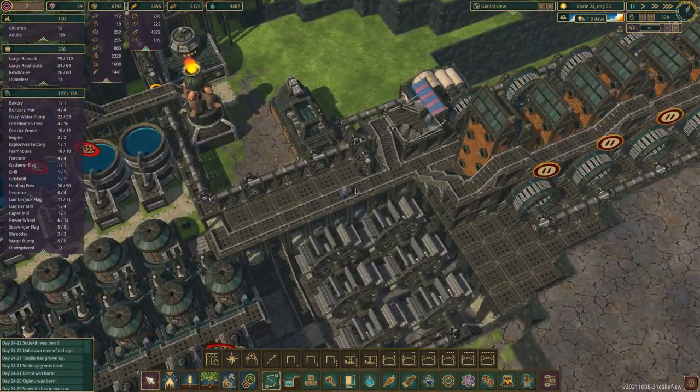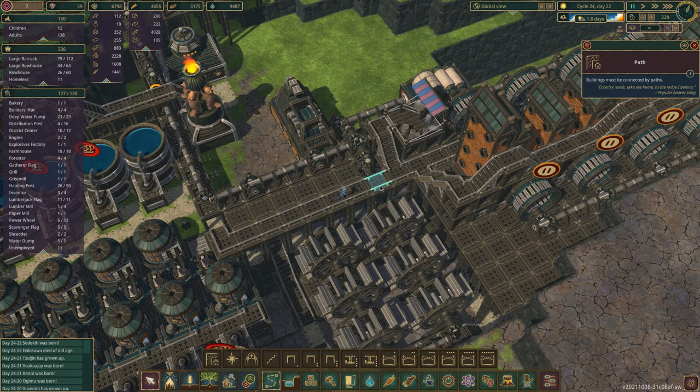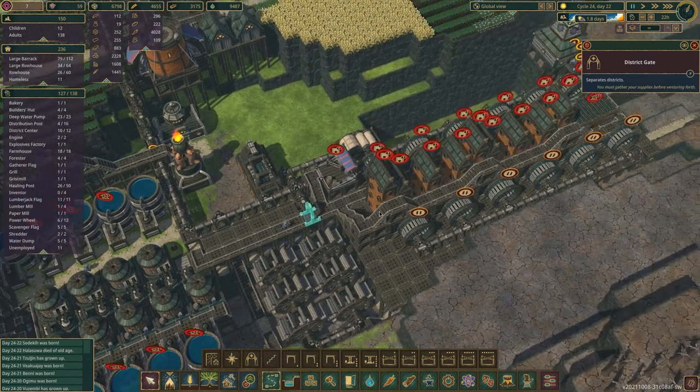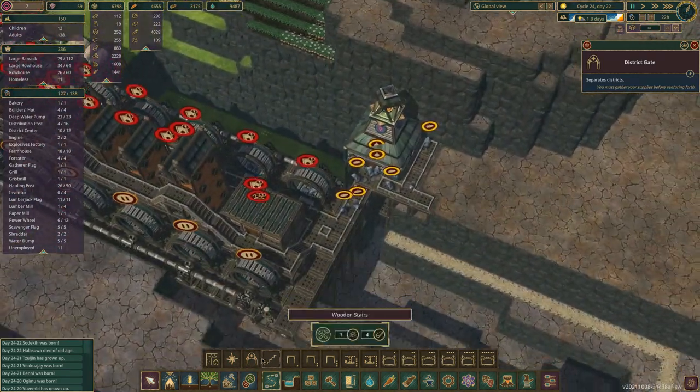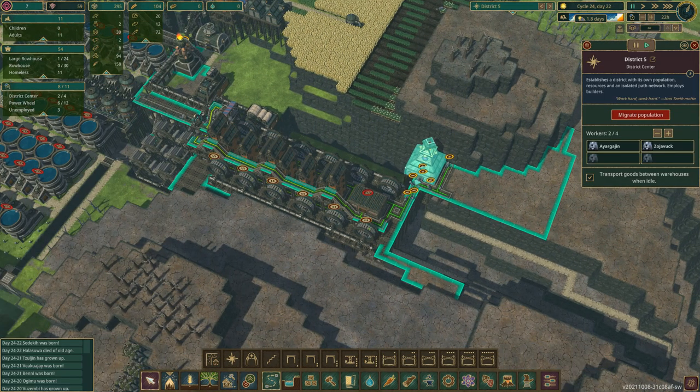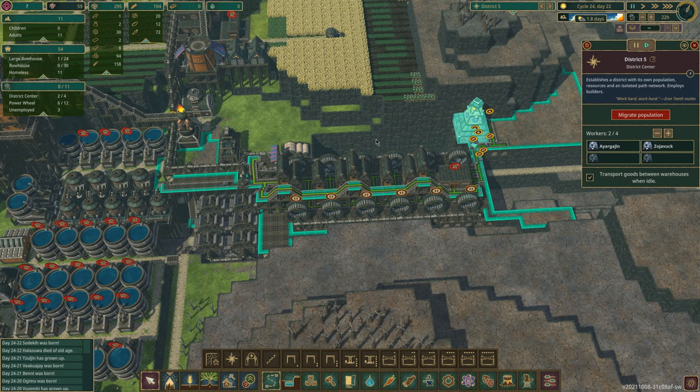Alright, I guess we gotta put that gate up right now. So much for trying to carefully plan that. Let me see. Gate. We could always revert this, though. Okay, good. And then over here, we path this board right there. Okay. Yeah, people already work there now.